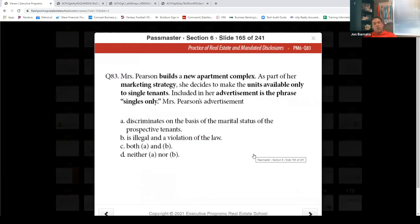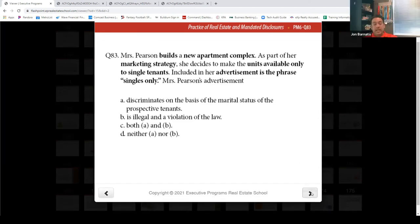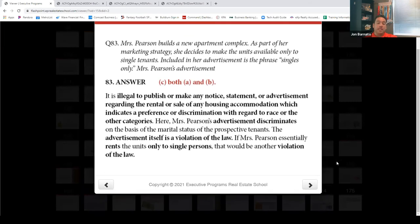Mrs. Pearson builds a new apartment complex. As part of her marketing strategy, she decides to make units available only to single tenants. Included in her advertisement is the phrase "singles only." Mrs. Pearson's advertisement is what? Correct. It is illegal because it's discriminating on marital status.